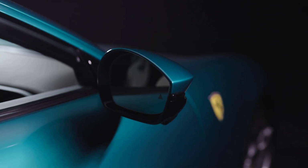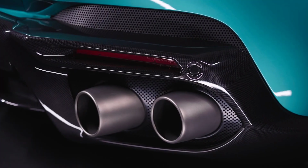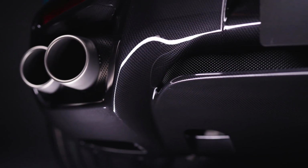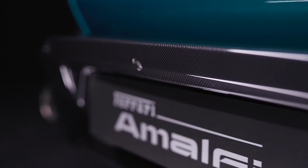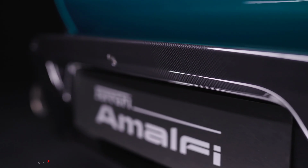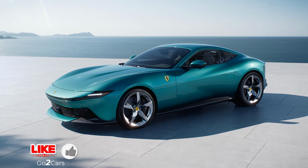When the Roma coupe left production in 2024, it had a starting price of $247,308. We suspect the 2026 Ferrari Amalfi to start closer to $300,000, considering inflation and tariffs. Are you ready to feel the sting?